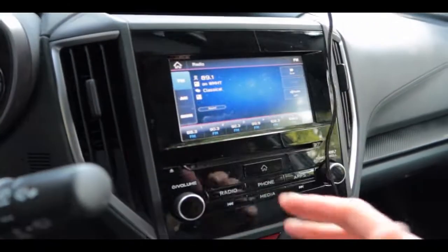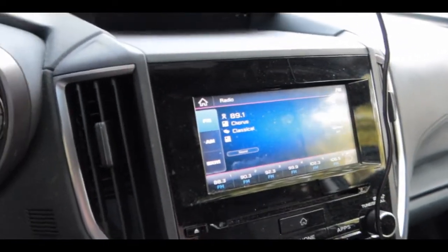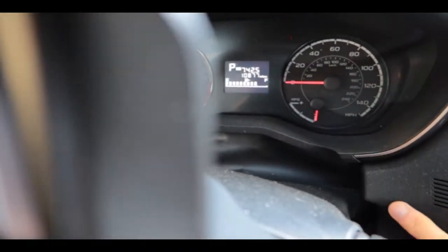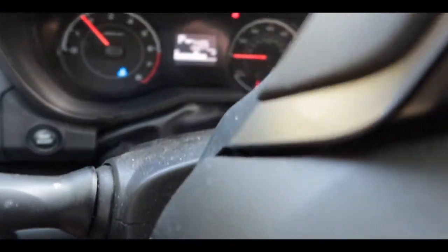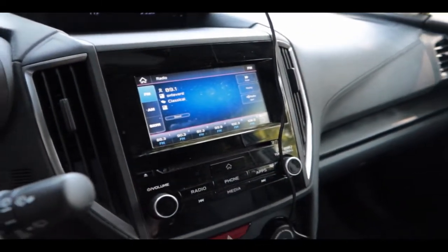Then we have this screen here that just pops out, and it takes a few seconds for it to get out. You can see right here this vehicle's miles per gallon, and it doesn't even. I don't know what that is. Never mind. It doesn't even have a trip monitor on this. It makes a sound when it turns on.